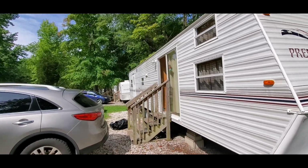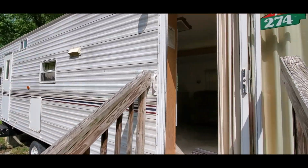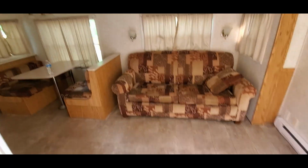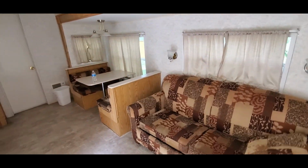I'll take you for a look around this park too, this campground, once we're done here. But here's the basic trailer. Show you how it looks in here. Walk in, here's your little living room kitchen area.